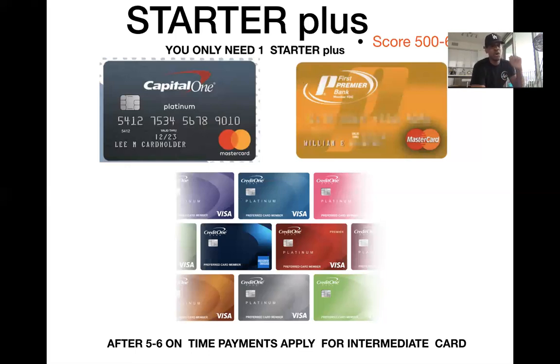So if you do a starter card, your score is horrible. You've got horrible things on your credit. You're working on getting them deleted, and you just need to establish some credit. So it's a difference. The starter card is with no history, no revolving credit. The starter plus card is you have some credit, but you need to establish revolving credit, which I explained the difference between, the revolving credit and the installment loans, before.